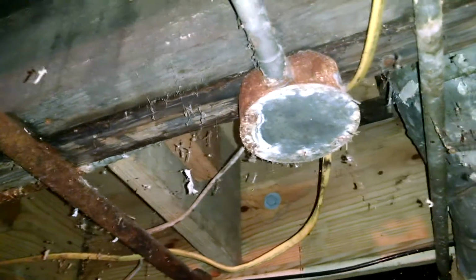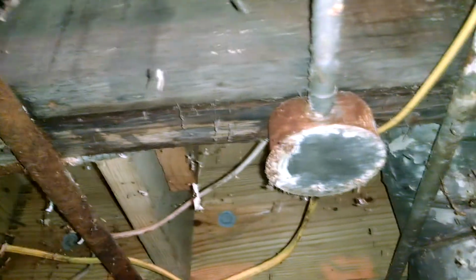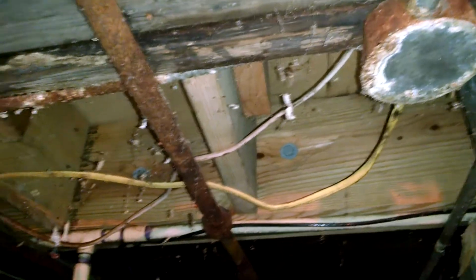Here we are. We're doing a basement inspection here. I wanted to show you, the old floor joists are Douglas fir floor joists, and what I have here is some old gas line pipes. Look at them, old gas line pipes, all rusted out.